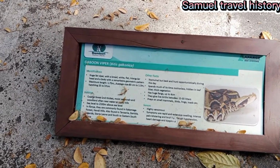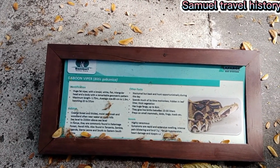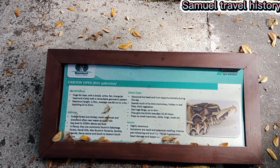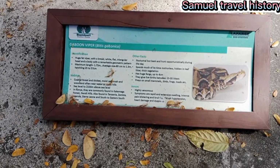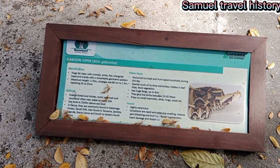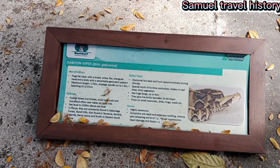Other facts: identification, huge fat viper. Nocturnal but basks and hunts opportunistically during the day. Spends much of its time motionless, hidden in leaf litter and thick vegetation. Okay, let's see about the venom. Highly venomous. Symptoms are rapid and extensive swelling, intense pain, blistering, and brutal, abrupt hypertension, heart damage.